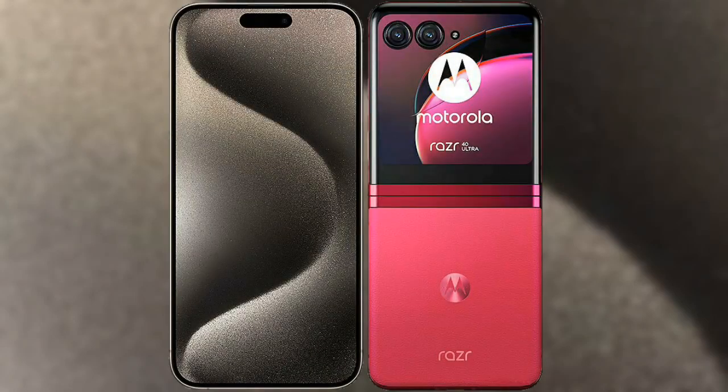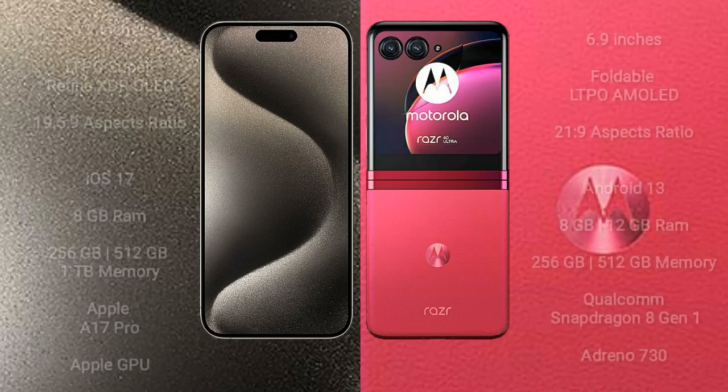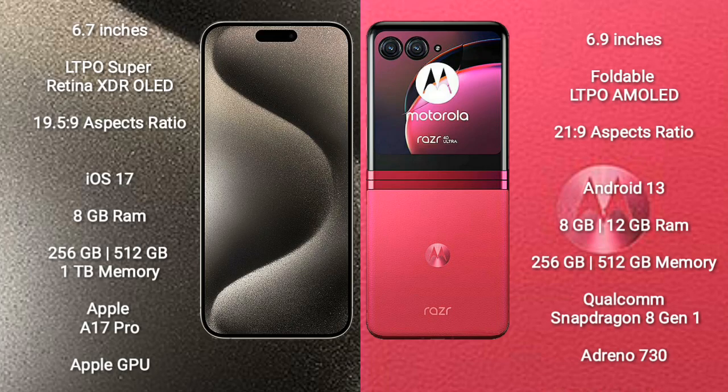I will compare the new iPhone 15 Pro Max with Motorola Razr 40 Ultra. iPhone 15 Pro Max comes with 6.7 inches LTPO Super Retina XDR OLED display and aspect ratio 19.5:9. Motorola Razr 40 Ultra comes with 6.9 inches foldable LTPO AMOLED display and aspect ratio 21:9.